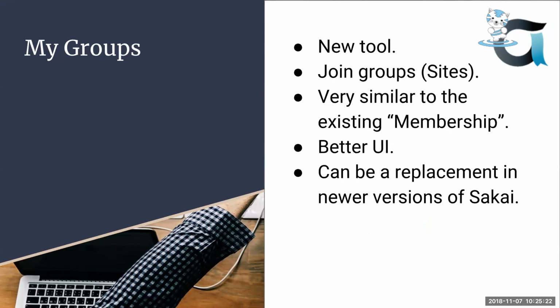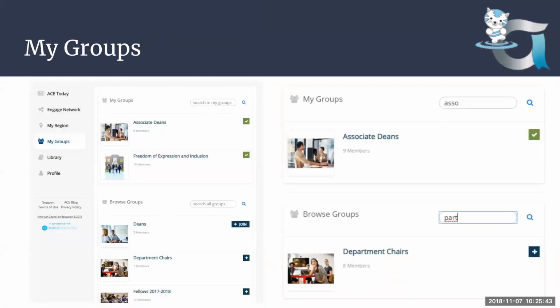So it's very similar to the existing membership tool. I would say it's 80%, 85% similar. In my opinion, it has a better UI because the current membership tool is very old. And from my perspective, it can be a replacement in newer versions of Sakai. But that's a thing to be discussed with the community and other members. So this is the new My Groups. We can call it the membership tool. We can call it My Sites because it's mostly the same.